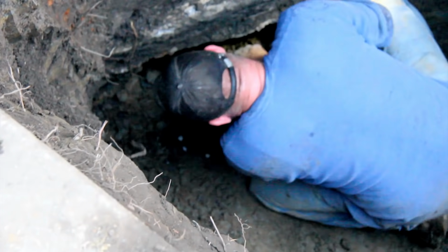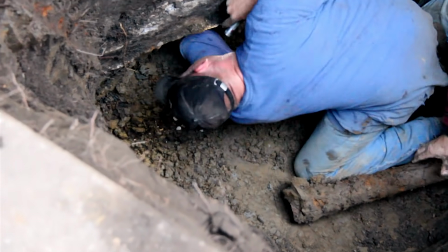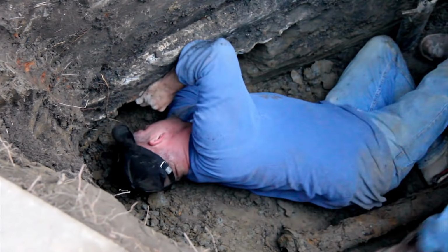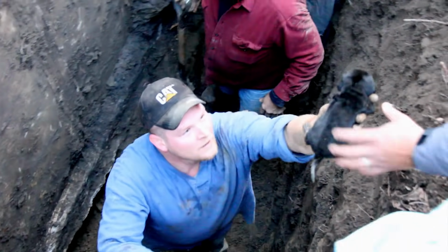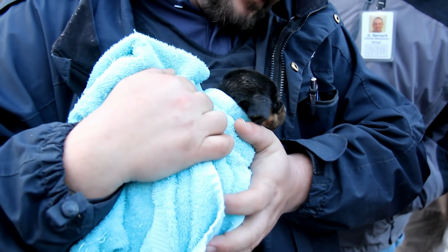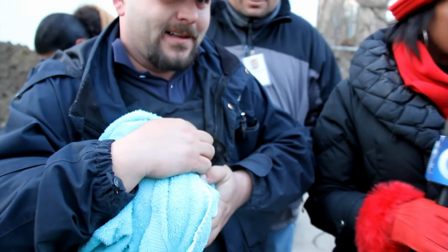They're almost there. They're talking to him, saying, hang on, buddy. Pull out of there. There he is. That's a little voice that led rescuers right to him literally about 30 seconds ago. He is pulled out of the hole.